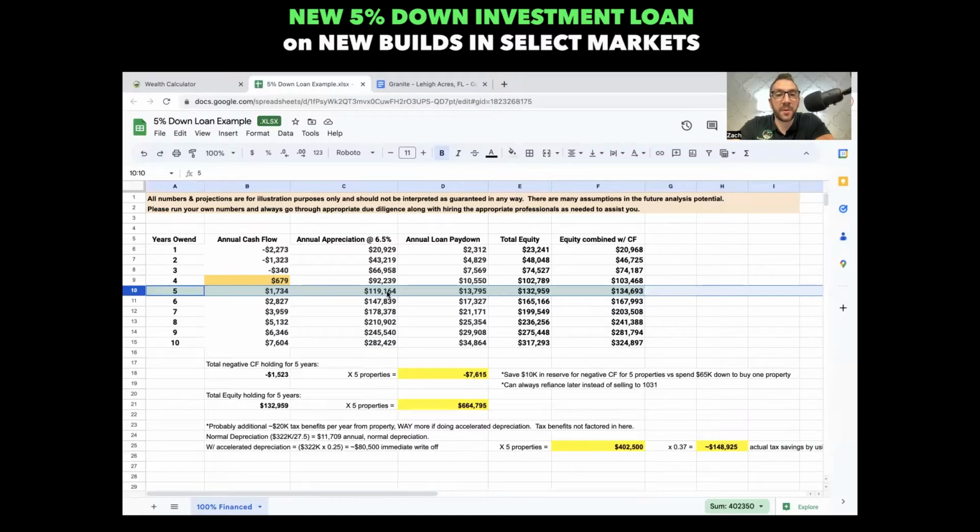You have $120,000 of equity just through appreciation. But then you also have another $14,000 rounded up of equity that you've built through paying the loan down. This is not speculative, right? This is actually calculated based on your amortization schedule. And so total equity is $133,000 essentially after holding this property for 5 years, and now you're in positive cash flow. But remember, you only put around $20,000 down, around 5% down to buy this property.